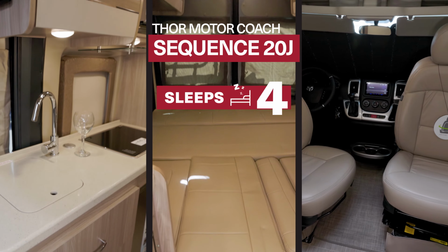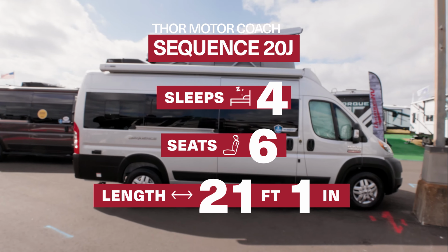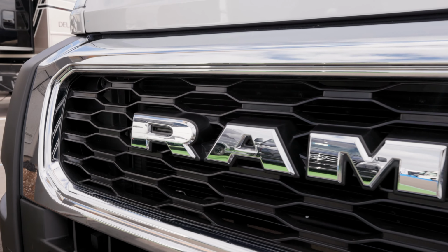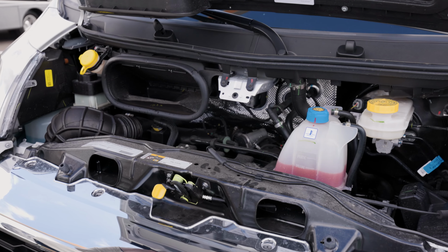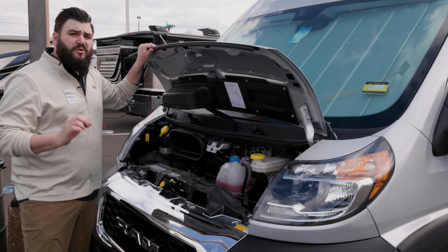This B-Van sleeps 4, seats 6, and is over 21 feet and 1 inches. The 20J is built on the Ram 3500 ProMaster chassis, and under the hood, we feature a 3.6 Pentastar V6 motor.